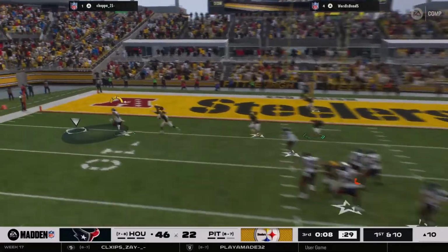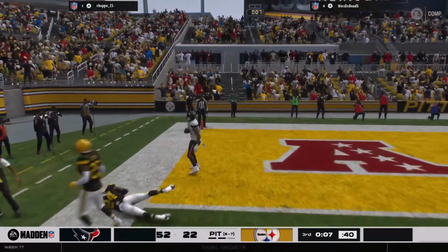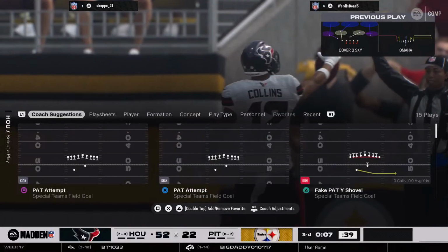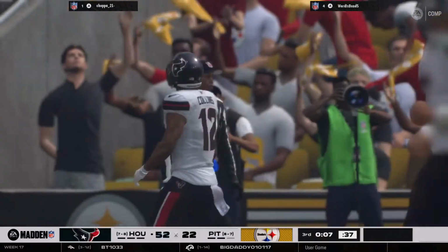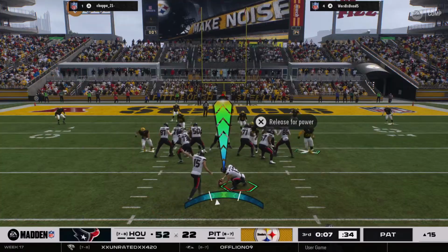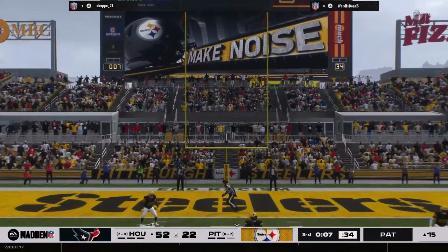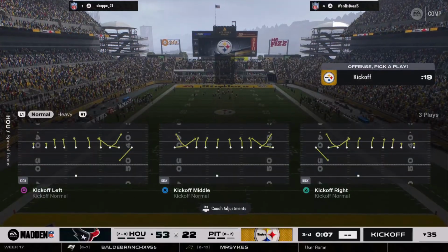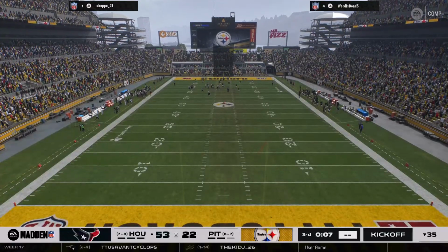Stroud to throw here on 1st and 10. This one caught at the 4. To the goal line and in. Nico Collins. Touchdown, Texans. Fairbairn good on the point after. And the Texans will add one more onto their big lead.